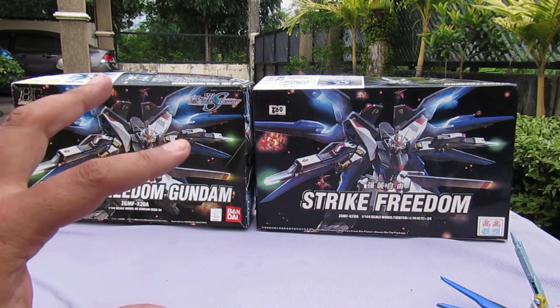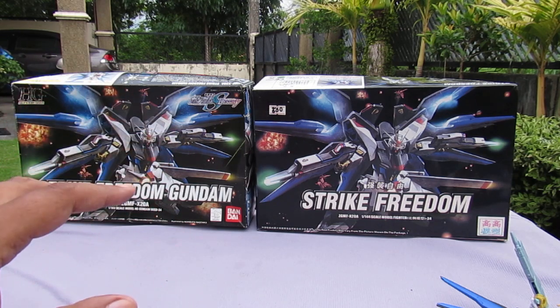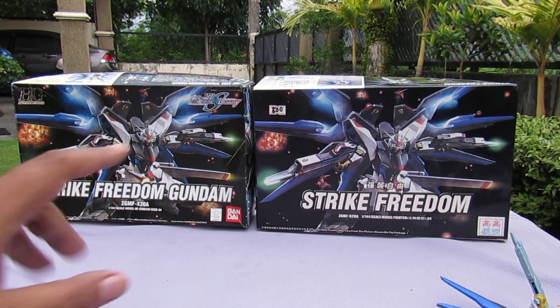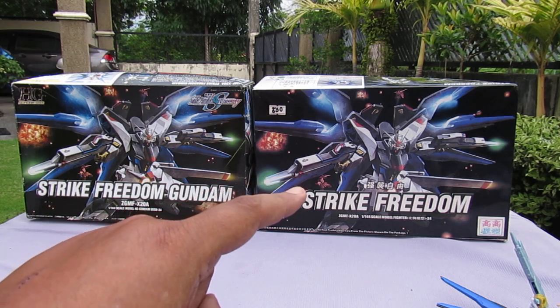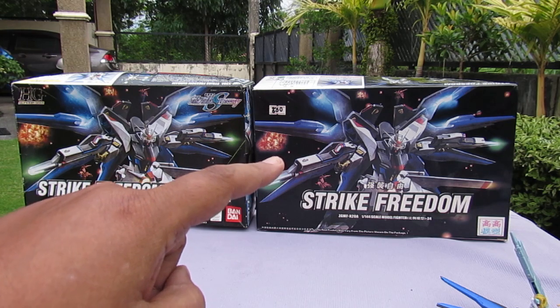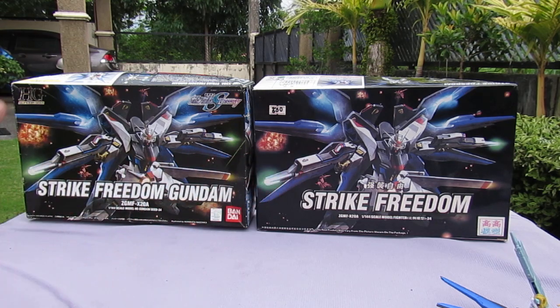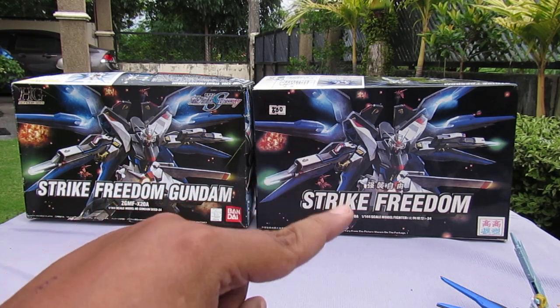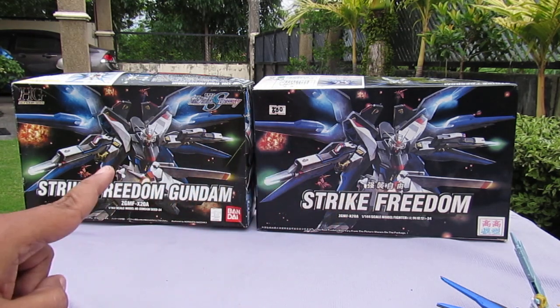1,500 pesos, something more like that, which would be like, I don't know how much. I can't compute in my head. Let's see. And then this guy is 500 pesos, which would be around $10, I guess. So this is cheaper. Way cheaper, one third the price of the legit one.